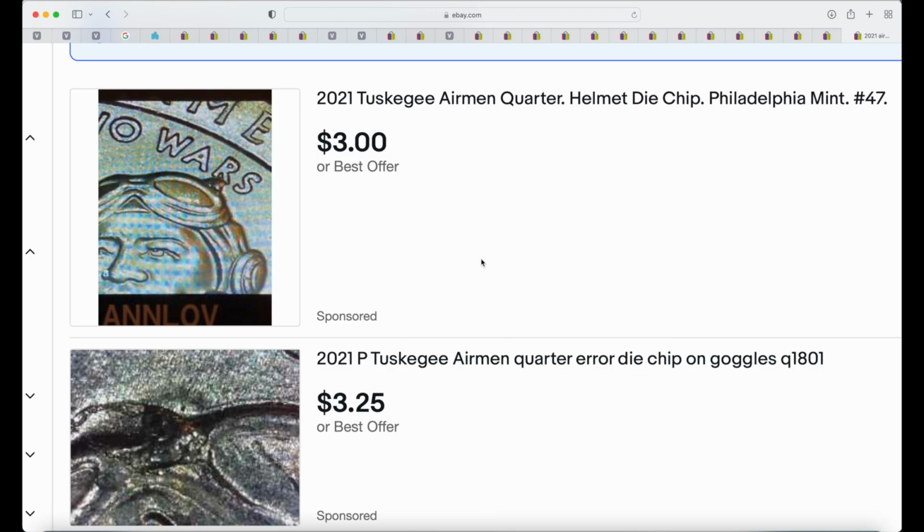This is the basic stuff that I hunt for. There's a lot more DDRs and DDOs out there, but what I just showed you are the things that most hunters look for because they're easier to find. Now I'm going to get all these quarters under the scope, and I will bring you in when we find some errors.